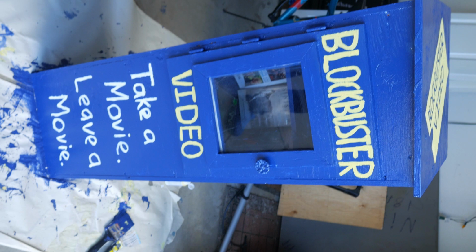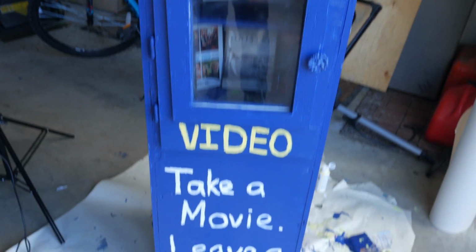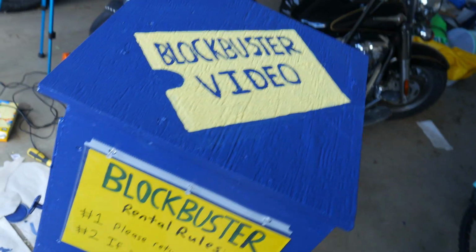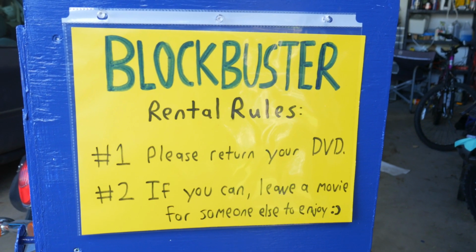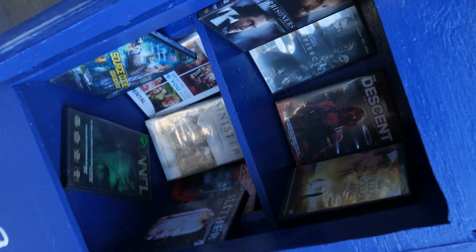Okay, here it is an hour later. It's painted blue and yellow. I wrote Blockbuster video on the front. I also wrote take a movie, leave a movie, and even though I'm not much of an artist, I tried my best to replicate the Blockbuster logo up top. Then on the side here are the simple rules. Please return your DVD, and if you can, leave a movie for someone else to enjoy. Then inside the cubby are the first 10 movies for my new little Blockbuster.